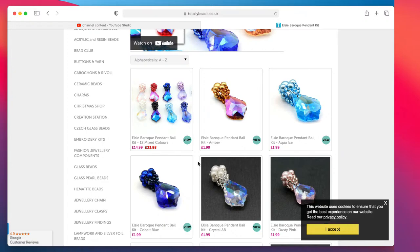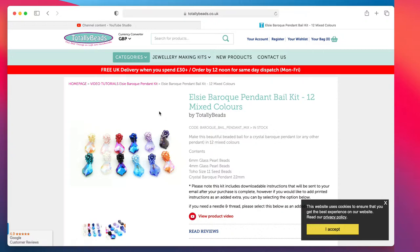I'm not very good at maths first thing in the morning, but that works out like £1.12, something like that. So yeah, £1.13. So for one pendant, it's really, really good value. And you get 12 in there, all packaged in different bags, and you can just go ahead and make them.